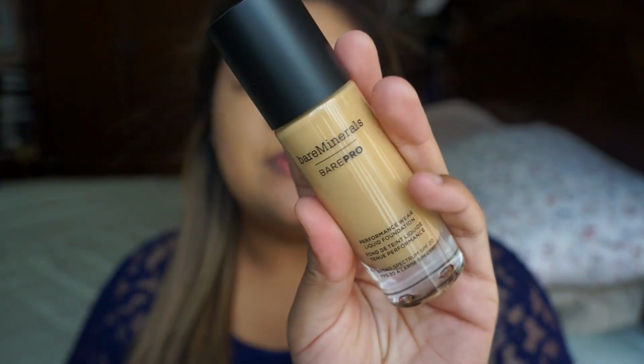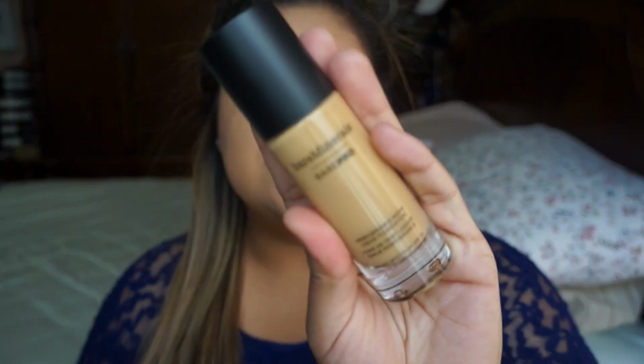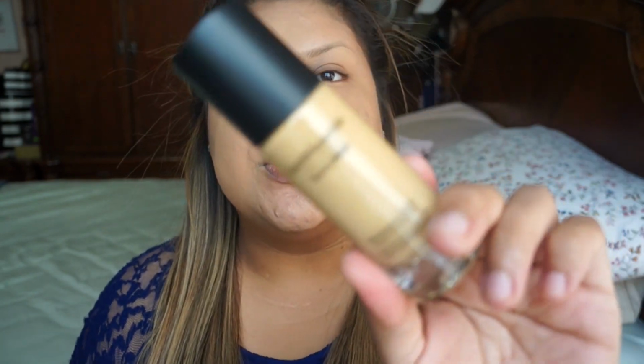So next we're going to move into foundation. I'm going to basically just complete this whole look and even it fully. And I've been using this foundation. I just bought it. This is a brand new bottle. I just took it out of the box. And I am obsessed with this foundation. It's the Bareminerals Bare Pro Foundation. It is the Performance Wear Liquid Foundation. And it has SPF 20 as well.